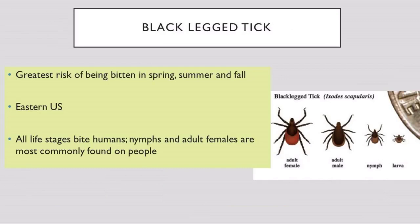So the black-legged tick, the greatest risk is spring, summer, and fall. It's in the eastern U.S., like I said, and all stages bite humans, but remember the nymphs play a bigger role in Lyme disease. However, keep in mind that adult ticks may be out searching for a host at any time winter temperatures are above freezing. So just because it's winter doesn't mean you're completely risk-free.